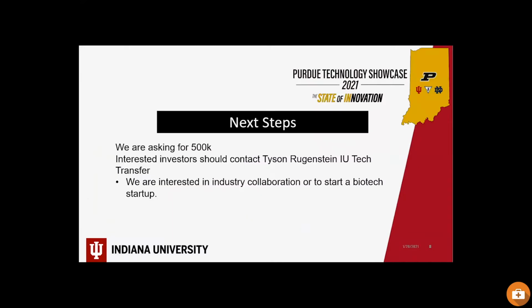If you're interested in this, we're looking for an investment of $400,000 to $500,000. Interested investors should contact Tyson Rugerstein at IU Tech Transfer. We're interested in either an industry collaboration or to start a biotech startup.